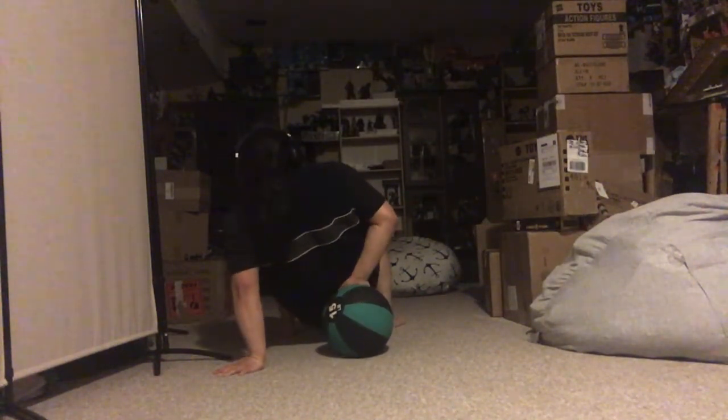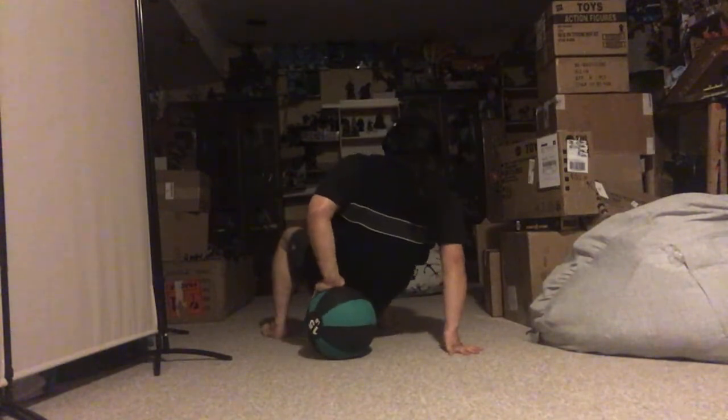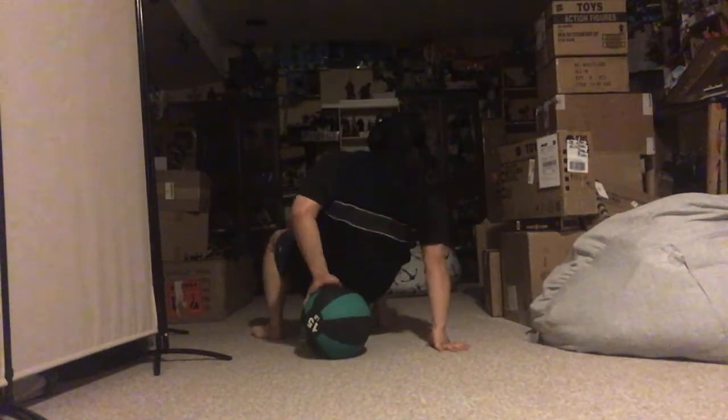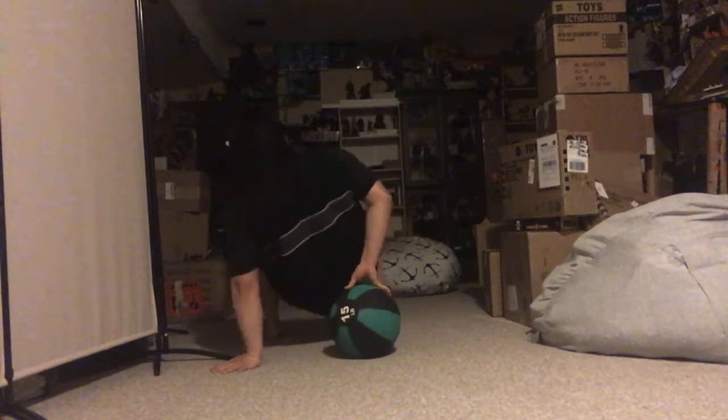Take the hand off the medicine ball, put it on the floor, switch hand, other hand goes on the medicine ball, tricep dip. Switch hand, tricep dip. Switch hand, tricep dip. Switch hand, tricep dip. All the time, your butt staying off the floor. Tricep dip.